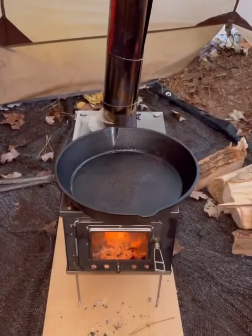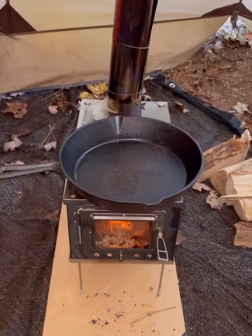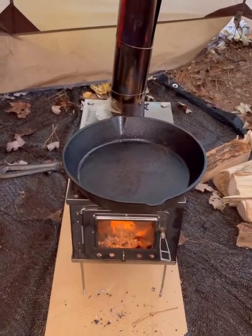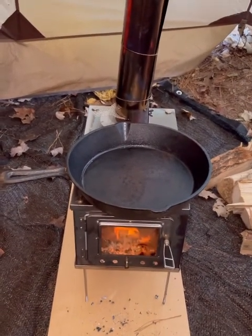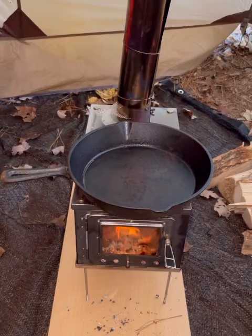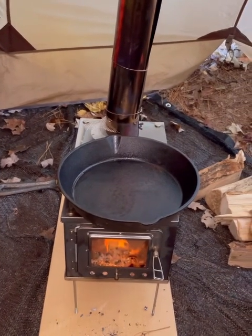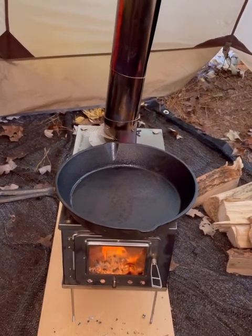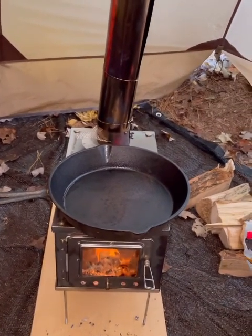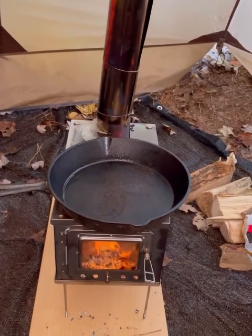Okay, I finally got the stove going, the fireplace going. And I'm going to throw some scrapple on top of this skillet. And I'm going to cook me up some breakfast. The biscuits are still going. I'm going to check on them in a few. But it's going to take a minute for that cast iron stove to heat up. And I'm hoping I did it right so it heats up all evenly.